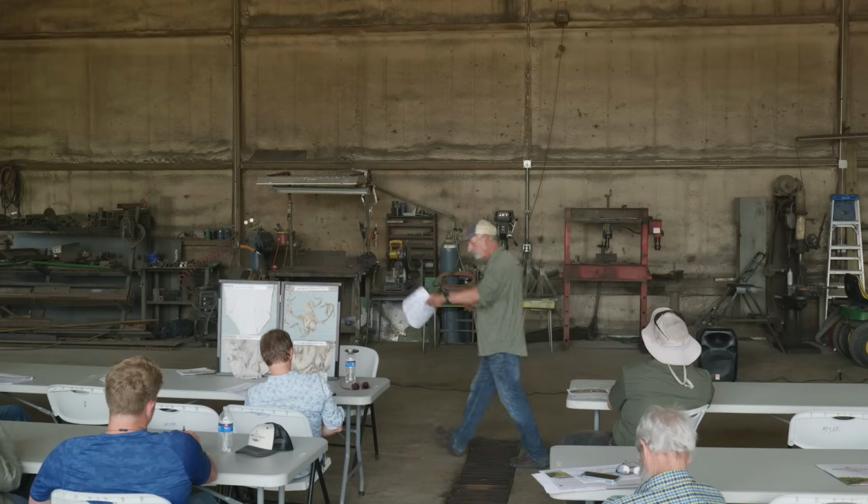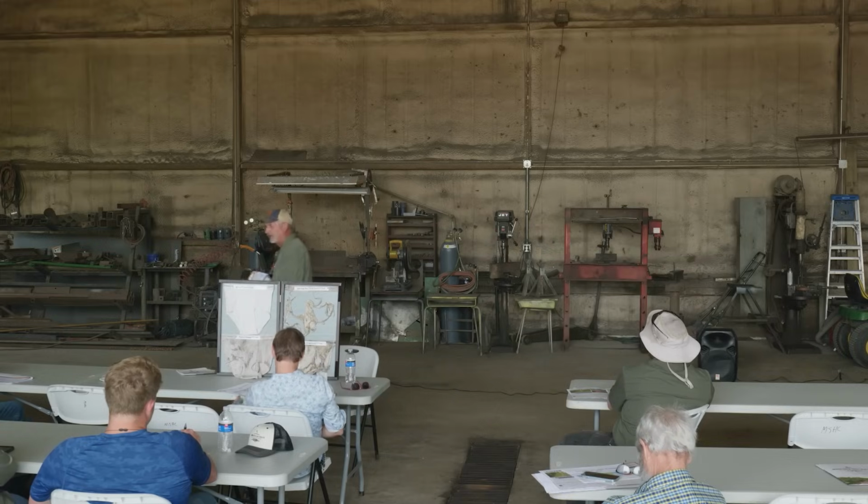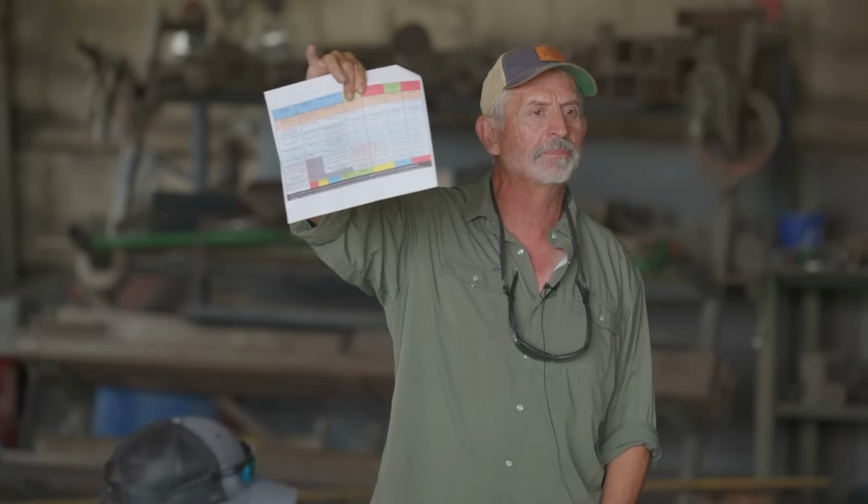Okay, let's bring this up. I'm going to show you how to read this, and you can interpret your own Haney test. I use it in grazing systems, cropping systems. Oh yes, I even use this in rangeland. You can calibrate this for rangeland.